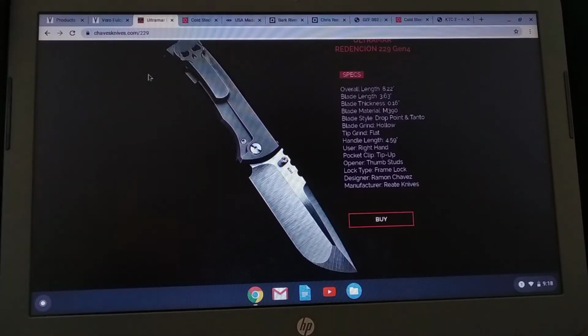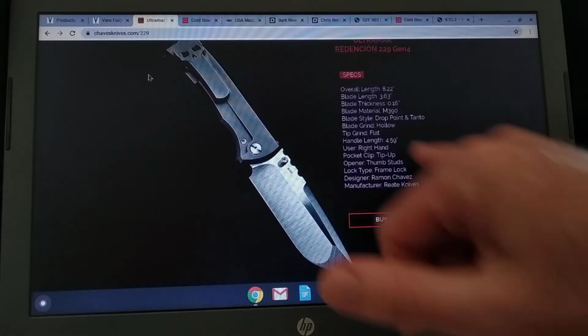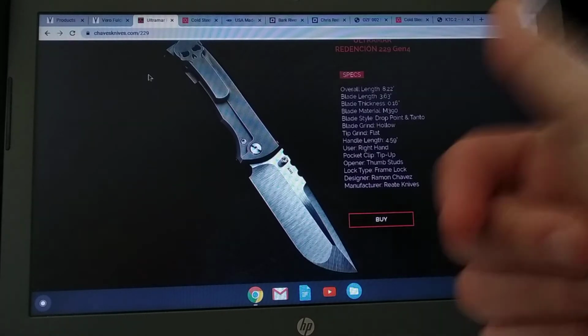Now, of course, people have a love it or hate it relationship with that pocket clip. People are going to have a love it or hate it relationship with this channel. So this one fits right in. Chavez, very cool. Difficult to get, maybe a little bit pricey, but at least you're still in M390, so good for you, buddy.